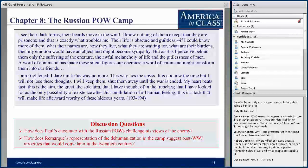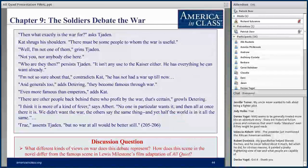And I think, with the camp, for a German writer in 1929, it's kind of prophetic. Maybe this is to read into it too much, I don't know what you think, but those other camps in World War II, the Holocaust, other prisoner of war camps, refugee camps now. There's something pretty resonant here and important. The soldiers debate the war. I will often teach this with the clip from the film.